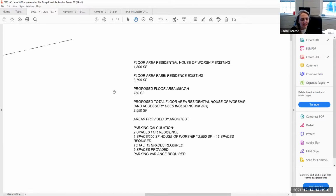Well, I guess this is a question for Lou. The original application calculated the parking one way that got to a required 11 spaces. Can I show the calculation of what parking would be required for this additional 750 square feet of floor area? I can break it out line by line: this was what was required per the prior application for this use, and the new requirement is 1 space per 200 square feet times 750 square feet, and it's for the mikvah.